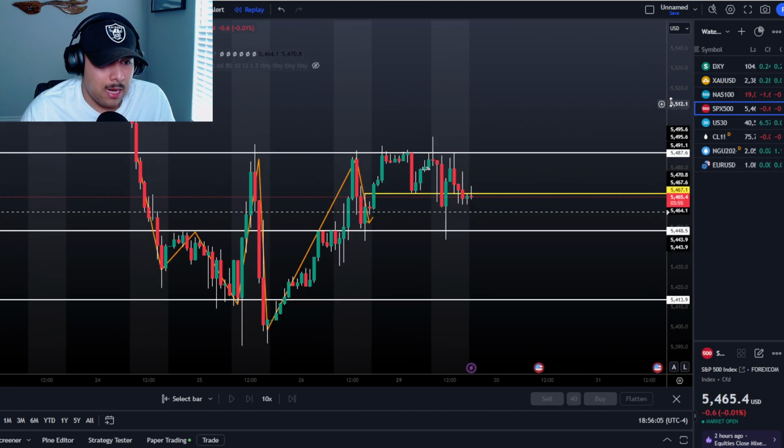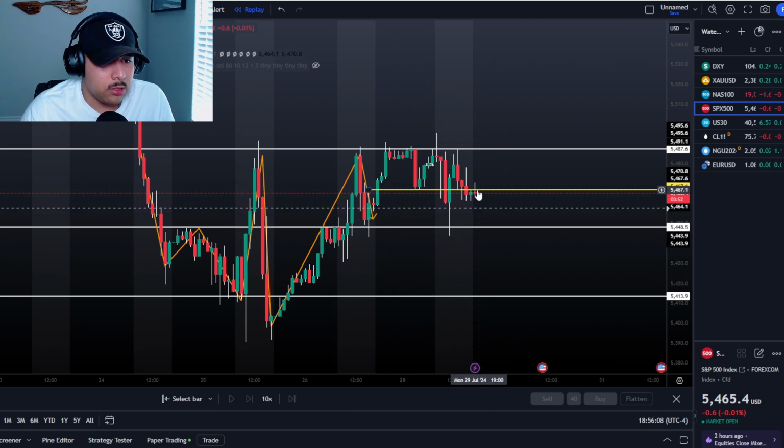SPX is basically the same thing as NAS 100. I'm going to be bullish, so I'm looking for buys in any of these areas here.